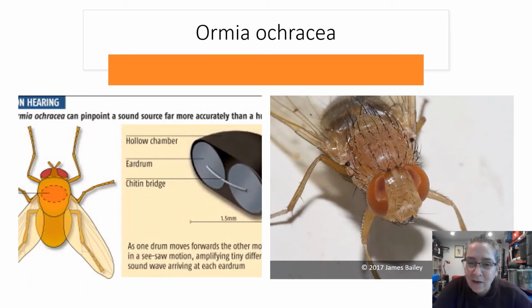So it's developed basically hearing aids. It's developed a form of hearing aids, an eardrum on its shoulder pads, which basically amplifies any noise that comes their way. And so they're able to picture perfect, absolutely able, to figure out where the little host is, usually a grasshopper, for their larvae.